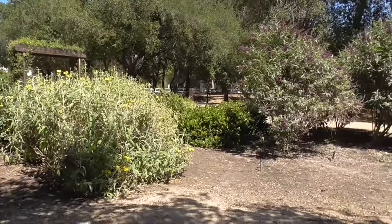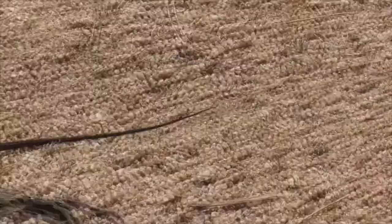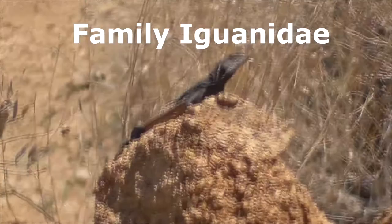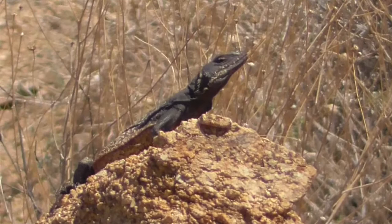First is their taxonomy. Lizards come from a large group of reptiles, which come from the order Squamata. There are over 6,000 different species of lizards. Iguanas are a special type of lizard, and they come from the family Iguanidae. There are only about 35 different species of iguanas. So simply put, all iguanas are lizards, but not all lizards are iguanas.